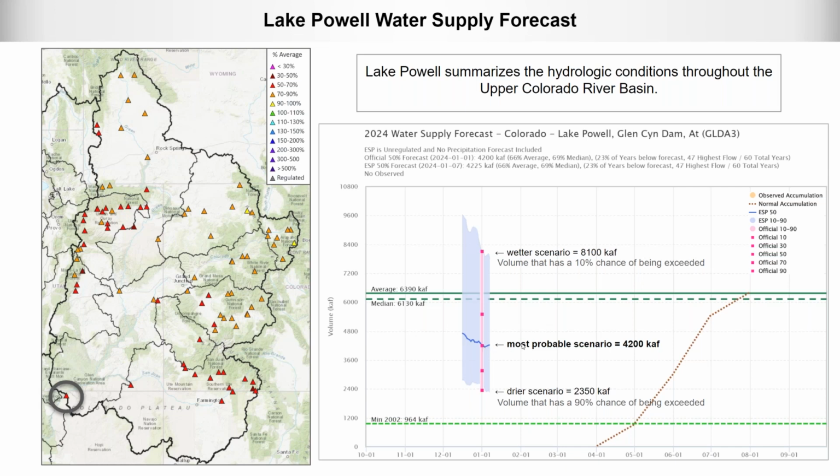This is the most probable scenario. Again, 4,200,000 acre feet or 4.2 million acre feet. And then because it's probabilistic, a range of values, we also provide numbers, for example, a wetter scenario. This would be the volume that has a 10% chance of being exceeded, and a drier scenario, the volume that has a 90% chance of being exceeded.